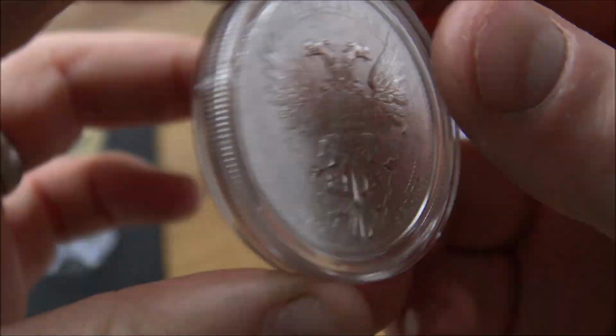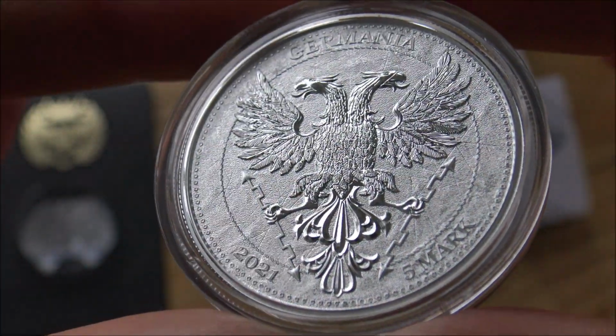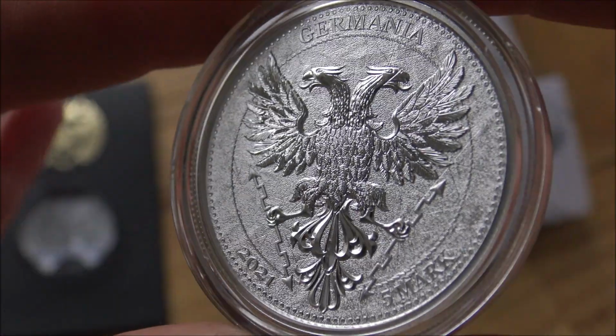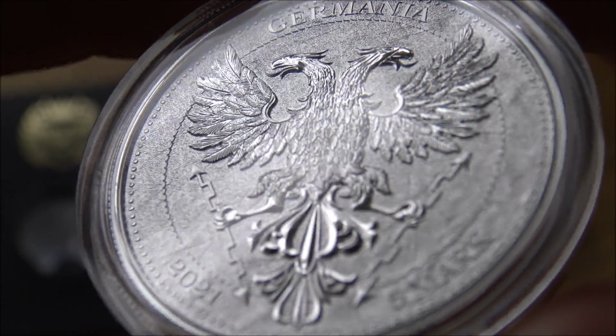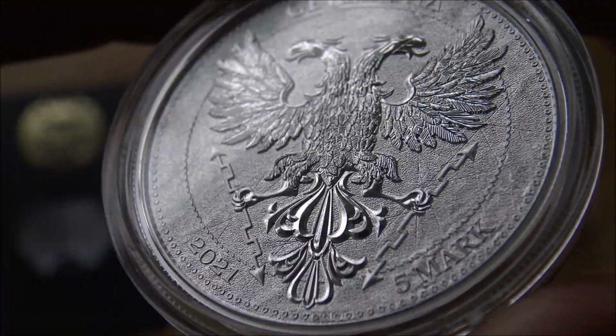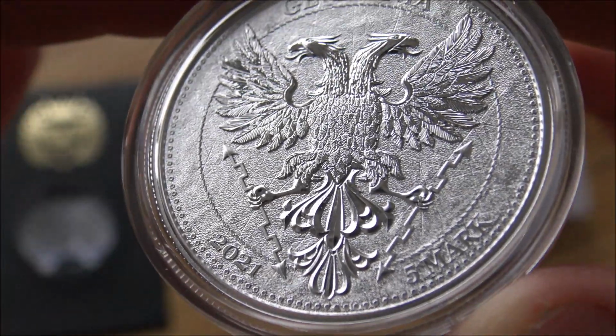Even the reverse of these every time, we haven't really talked about this, but the reverse of these every time gets really good results. It's just beautiful. There is so much detail. I hope the camera's really doing it justice, but just the minute, tiny little feathers on the double-headed eagle there in the background look wonderful.